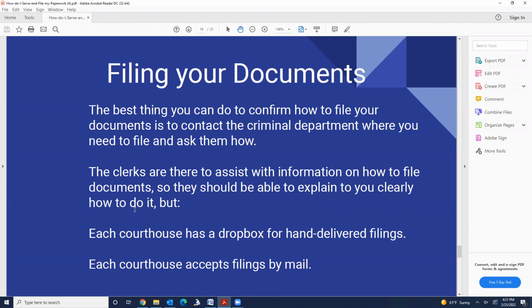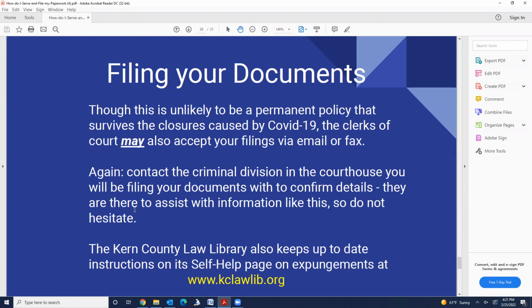And each courthouse also accepts filings by mail. So no matter what the access level is to the courts in person, you can always mail your paperwork in. There's always going to be a lobby drop box for hand-delivered filings, but there are also some temporary measures, and I want to stress temporary, and that this is unlikely to be permanent because of the COVID-19 pandemic, but the clerks of court may also accept your filings via email or fax.